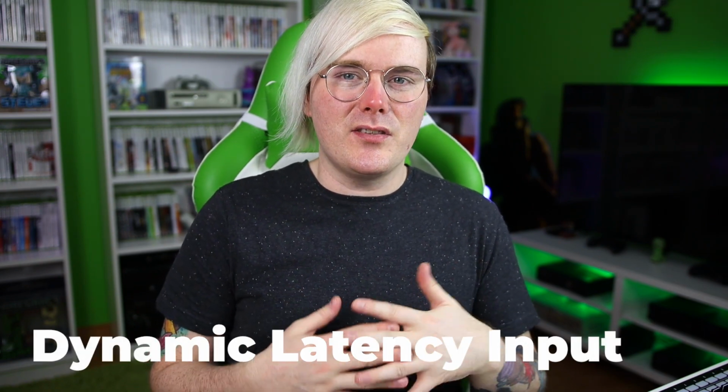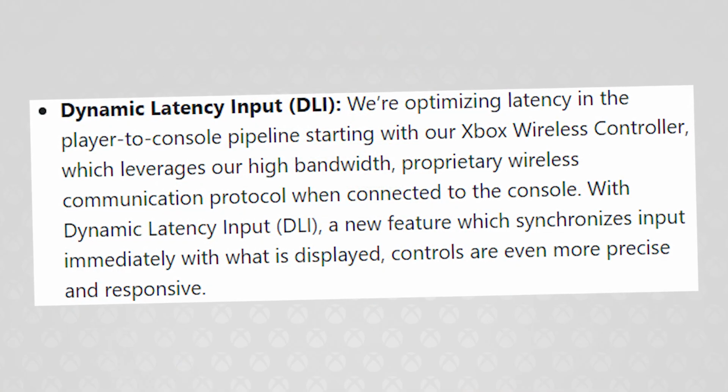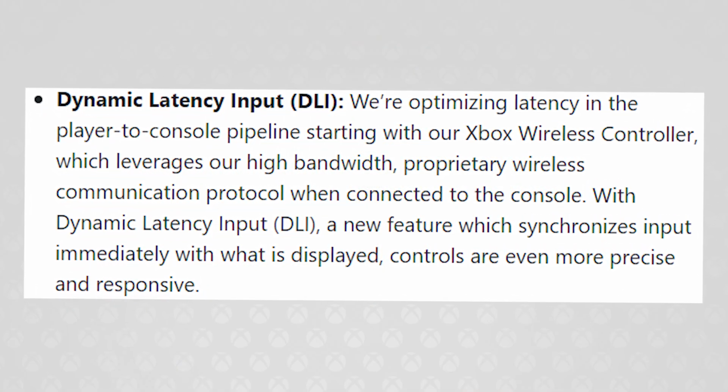Now, this next one is one that I'm not sure what the story is behind, but it's dynamic latency input. The whole idea here is that Microsoft are saying that using their proprietary connection protocol, they're trying to make sure that the latency between you pressing the button and the action happening on screen is as small as possible. Pretty much they're trying to just make games more responsive with their own protocol. But they mentioned that they're going to synchronize the actual output to the input that you're putting in. I don't know how well that's going to work, especially with online play, because, you know, syncing different displays and things. I mean, yes, it's only going to be a few frames, but in games where being frame perfect is important, like fighting games, I'm not sure how difficult developers are going to find it to incorporate this into their current netcode. But who knows, maybe it's going to be really cool, and maybe we're going to have really low latency wireless input. Then that is kind of the dream, isn't it?